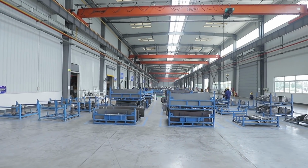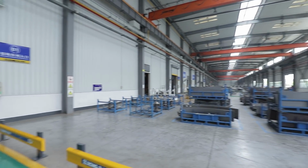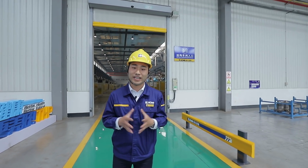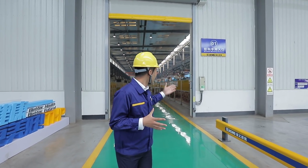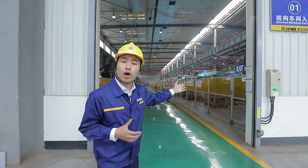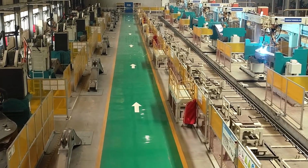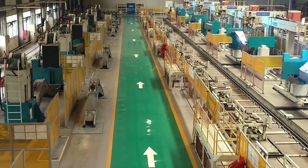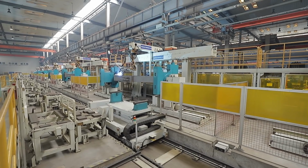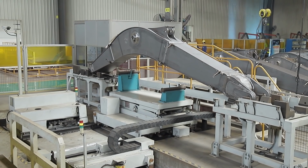There are 8 welding lines, and all of them undertake the production task of 4 structure parts of 13 tons to 40 tons excavators. And now we come to the structural workshop. In this workshop, 90% of the welding job is completed by robots, realizing automatic distribution of materials to the working stations and continuous production. And as you can see, few people are working here.